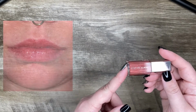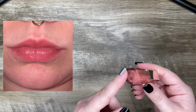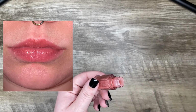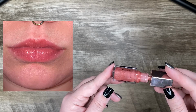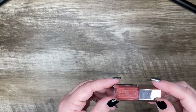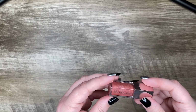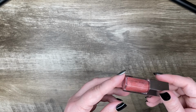This is my favorite lip gloss. This is the Fenty Beauty Gloss Bomb in the shade Fussy. It's very thick, smells actually like the Sugar Rush lip balm. I love the color and the shimmer and the formula. This is just a very beautiful, all-around good lip gloss.